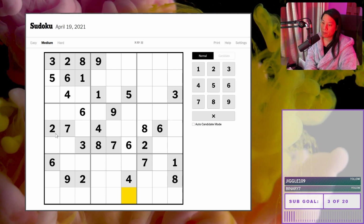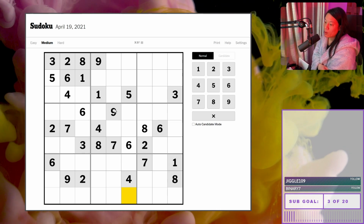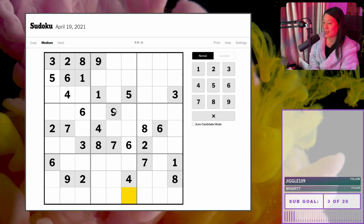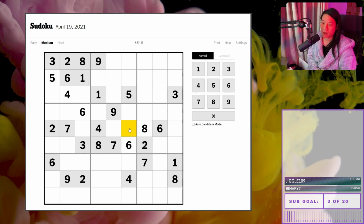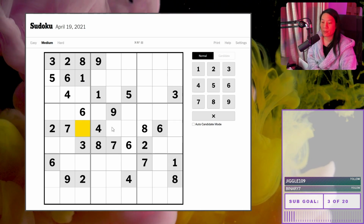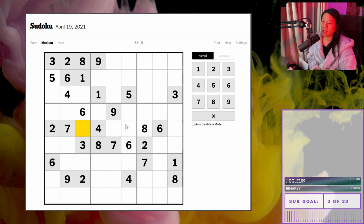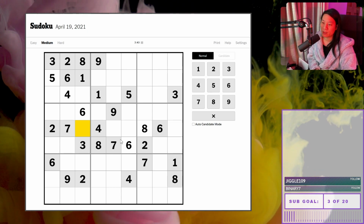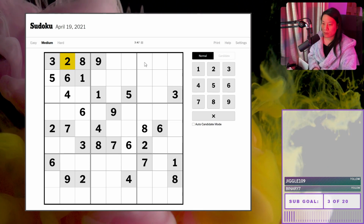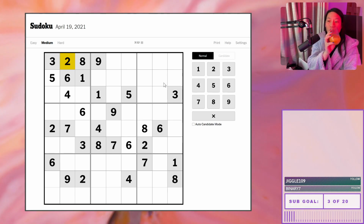9s. I haven't got anything with the 9s, so I've done 1 scan. Let's see if I can do more with a second scan. I can see a pair of ones in here because this one blocks that cell and this one blocks that cell, which is not really that useful or important. Twos are not really showing me anything new, I don't think.